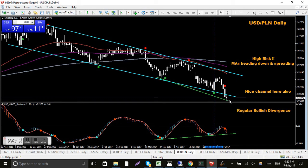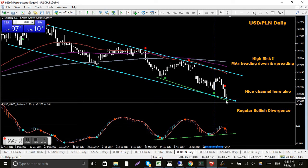Obviously I need a green QMP filtered dot, etc. And I might even move these channel lines, that sort of fits still. Keeps across the body there, touches there. It's not too bad. It could still possibly go up to that top channel there. But we took a loss there on the buy.